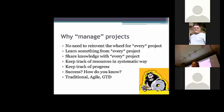So managing projects, we do this to keep from reinventing the wheel. Keep from redoing things. One of the big things that I like at the end of a project is doing the lessons learned, making sure that all the documentation is done and that everything's put together so that you've got a record of how that project is done. You can go back and do it again.